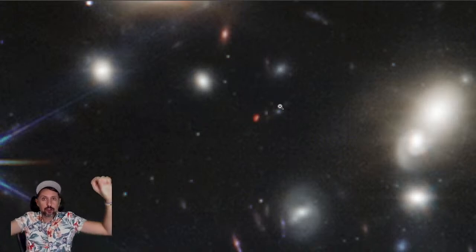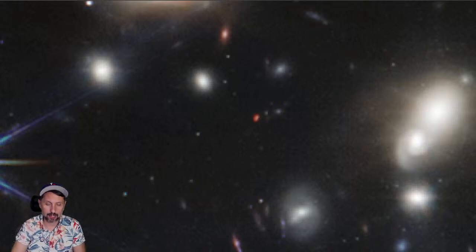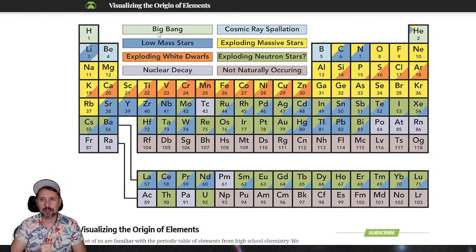elements. Just the first top two of the periodic table. Like if I show this here, periodic table with origins. Very famous table here. Love this origin of the periodic table. Up here, if I click on this again, up here and up here with the light gray where it says Big Bang, that's what was created in the Big Bang.